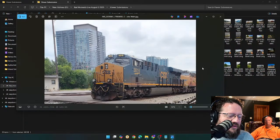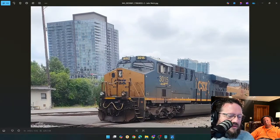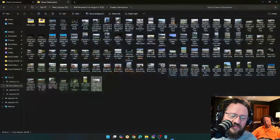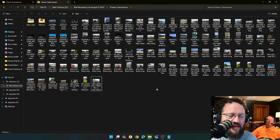3015 downtown somewhere. That's the iHeartRadio headquarters, so wherever they're based. And it's CSX on the front of a Union Pacific. Would iHeart be in Nashville? I don't think so.